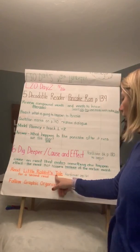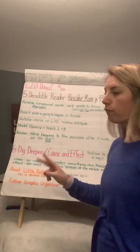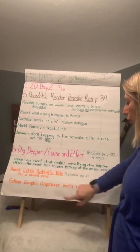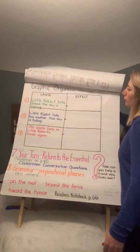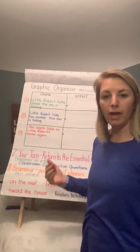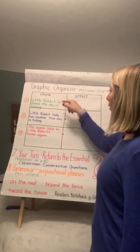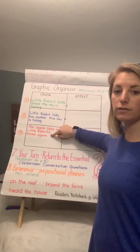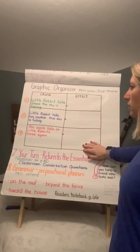So you're going to read Little Rabbit's Tale. It starts on page 161 for the second time. Also have your cause and effect graphic organizer with you. So now that I've read the story, we're going to move to our graphic organizer. I've filled out a few of the causes, and I want you to take a second and fill out the effect.